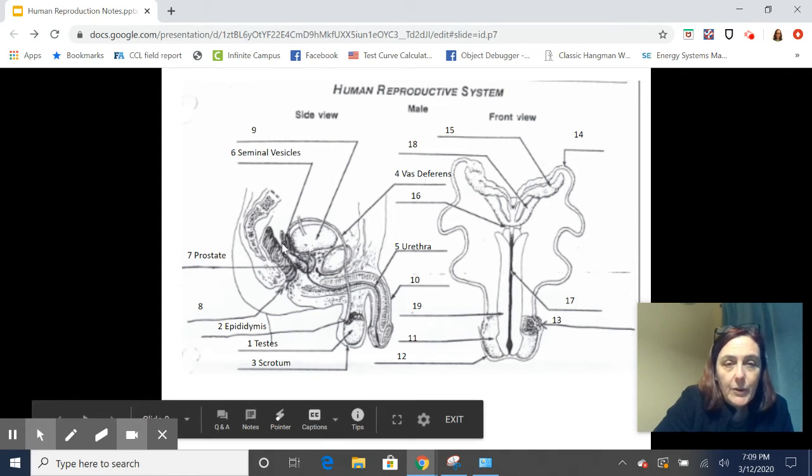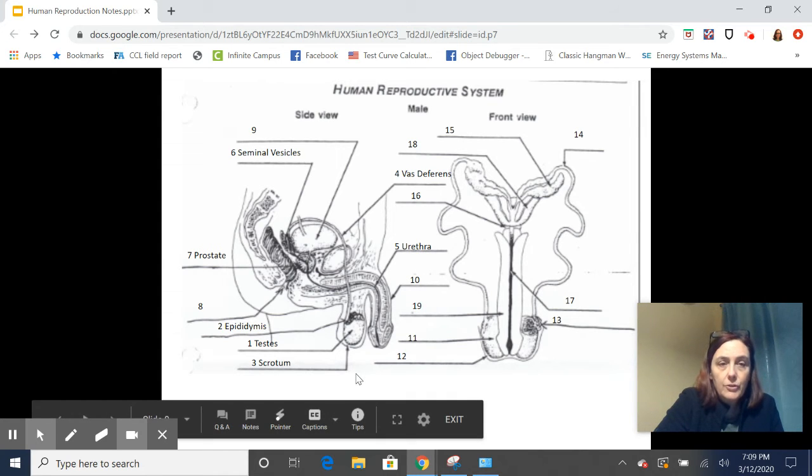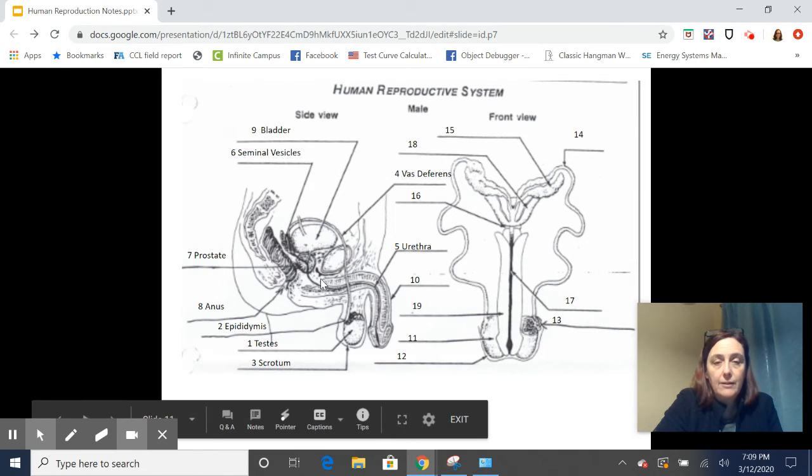All right, so we've got the semen now mixed, the sperm is mixed with semen and ready to go. And we just have a couple of other structures to look at. We have 8, which is the anus, and we have 9, which is the bladder. The bladder is up here and leads down to the urethra. So the urethra can carry urine out during urination or semen out during ejaculation.